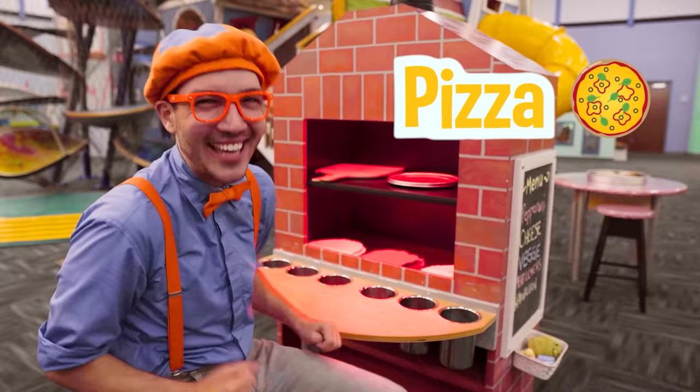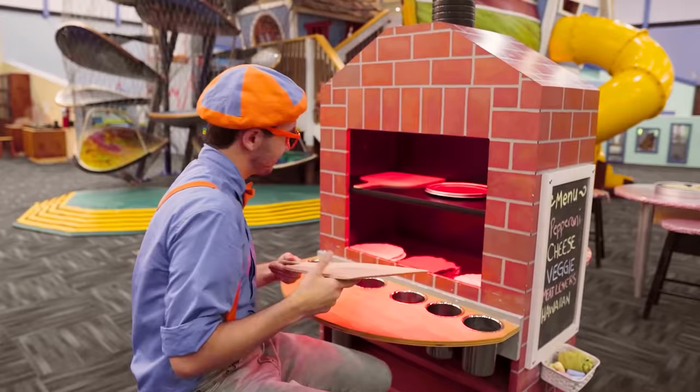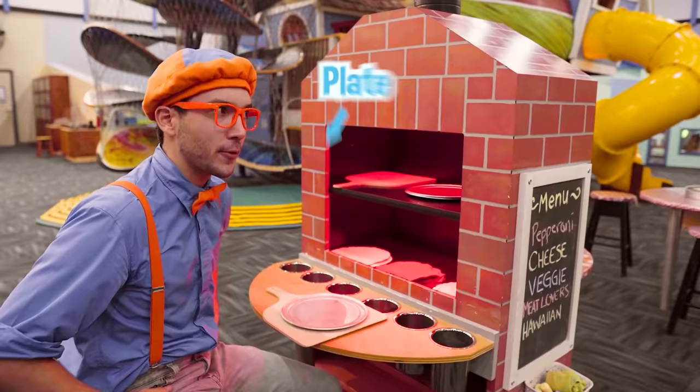Okay, here we go. First, we need one of these pizza paddles to put the pizza in the really hot oven because we don't want to touch it with our hands. Okay, get that, and we'll get a metal plate. So first things first, we need to start with the pizza dough. Yeah, we'll get the pizza dough right here.